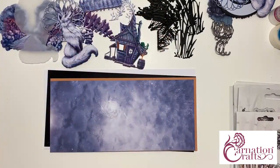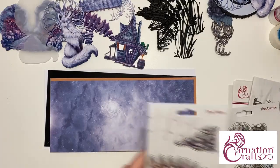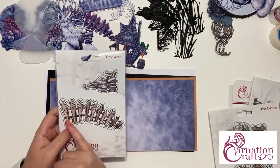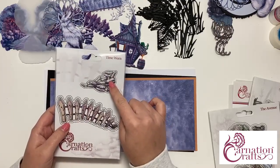Also going to be using some die sets from the Misty Morning collection. So here we have Time Worn, which is our rickety pickety fence, just like so, and our bundle of cobblestones.